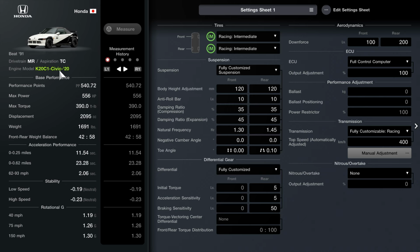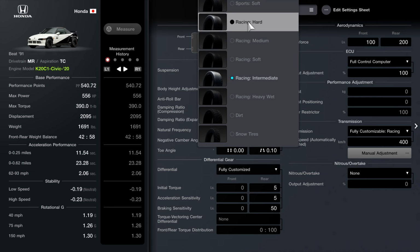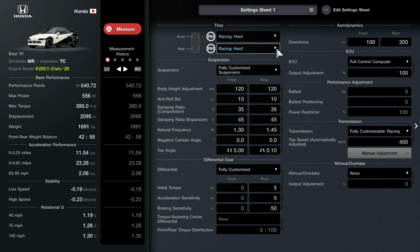So here's the setup with the car. As you can see, we have our new engine model at the top left corner of our sheet. The main thing is we're going to start the race on racing intermediates, and then once we get done with our first stage of pitting, we are going to go ahead and switch to racing hards. So this is going to be a 2, maybe 3 pit stop strategy with this particular car, but trust me, it'll be well worth it.